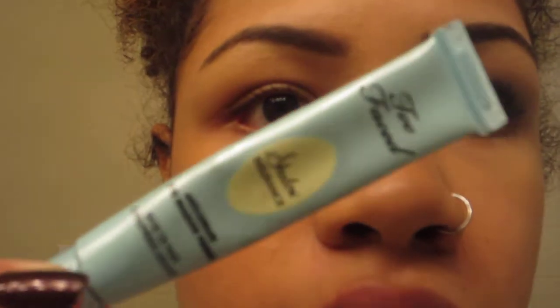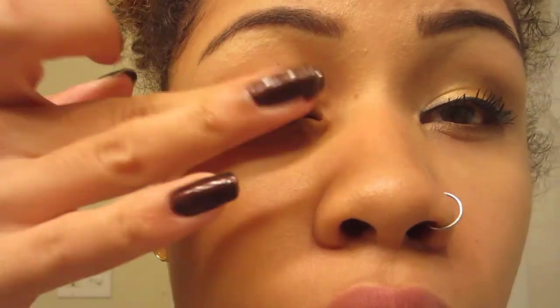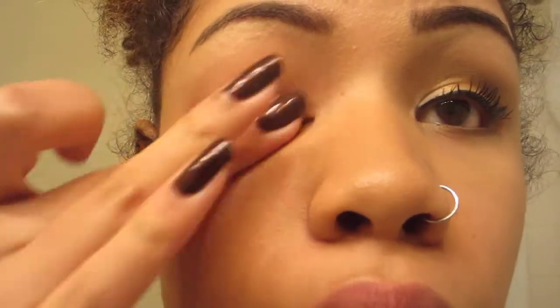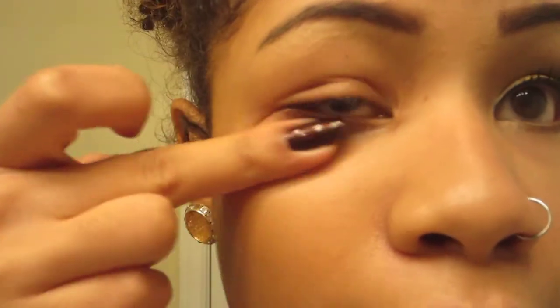So as you can see, we have one eye done already. And we're just going to go ahead and do the same to the other eye. So first things first, I'm going to just prime my eye. I'm using the Too Faced Shadow Insurance, and you can just use whatever primer you have, but I'm going to apply this all over my lid, and I'm just using my finger. And I'm also going to put this on the lower portion of my eye as well, because we're going to be applying shadow to the lower lash line, so all over the lid.